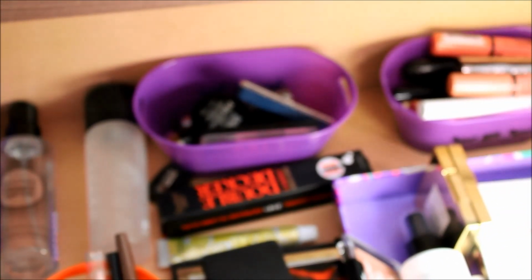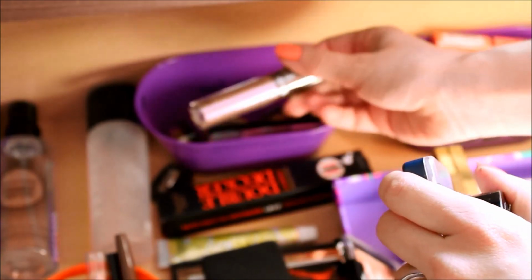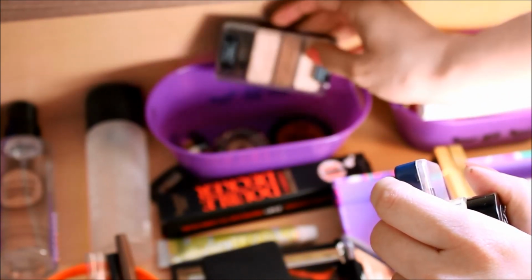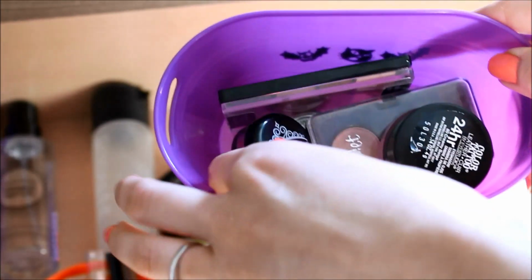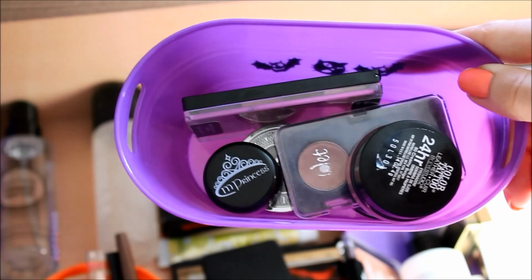These are my single eyeshadows. This was in February's BoxyCharm. I already reviewed it. That is time to go. It's not my favorite. And I literally didn't use any of these things. So besides that, they all need to stay. I'm really bad at using my single eyeshadows, which is why they are in here. But maybe I'll have to move them to the front of the drawer so I remember to reach in.